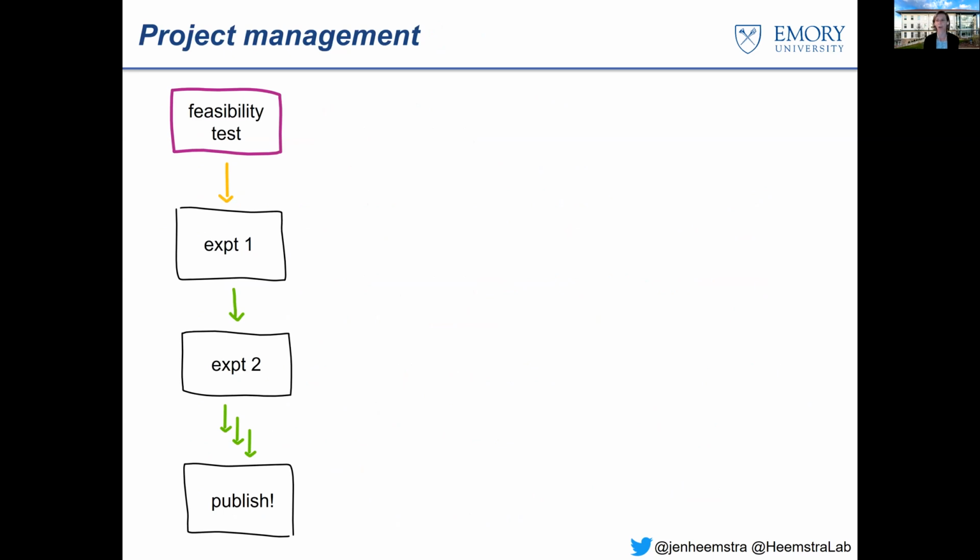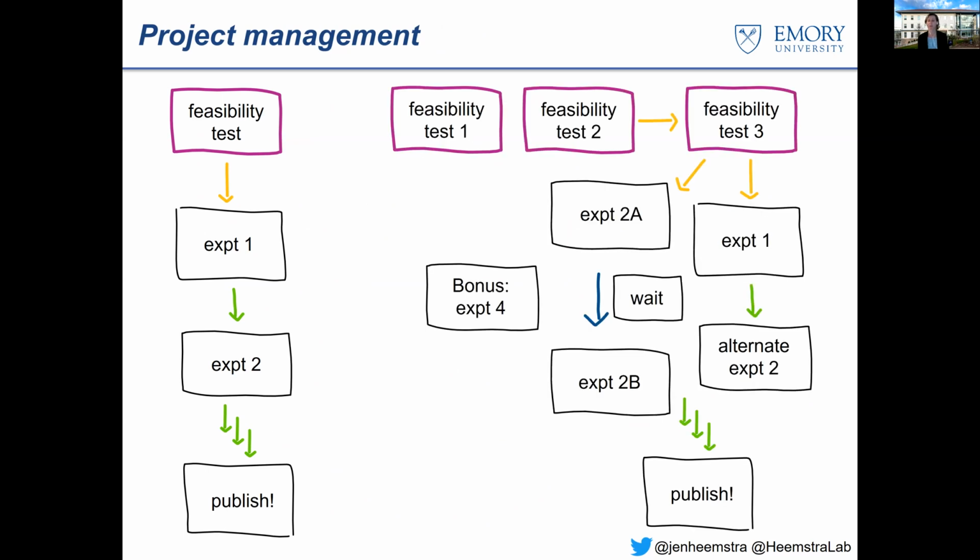And so if we look at where we left off, we had our feasibility test and then all these different experiments. But an even better model for this is something like what's on the right-hand side of the screen here, where now you realize you have two really, really important feasibility tests, and you have a third one. You can't do the third one until you do the first two. So you're going to do those two, and then move on to the third one. And then only if those are successful are you going to move on to the rest of your experiments.